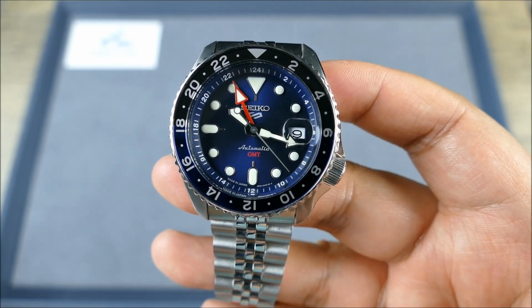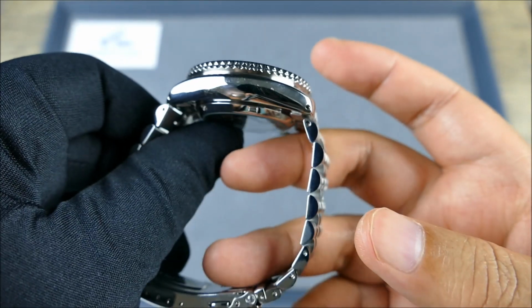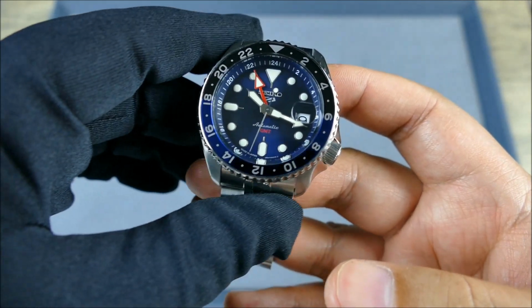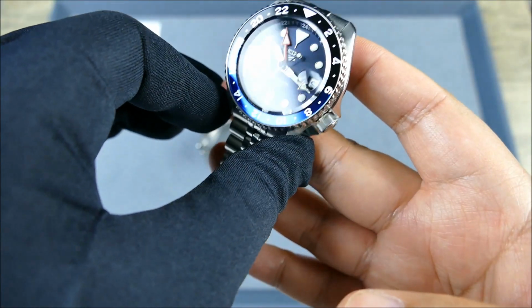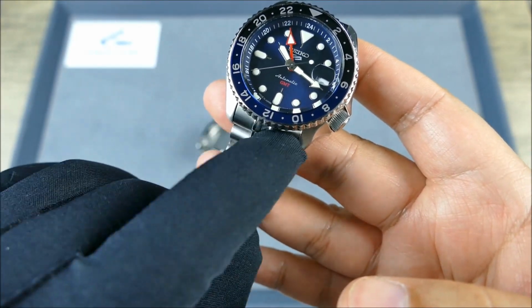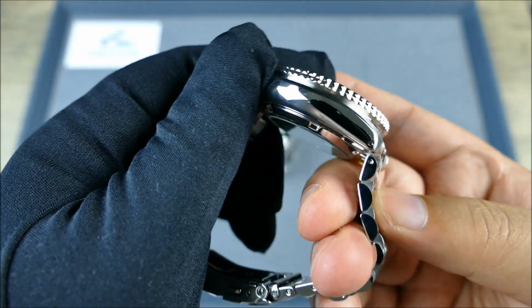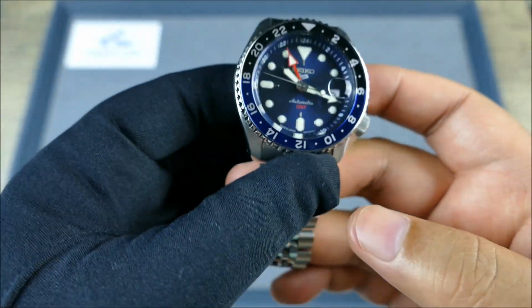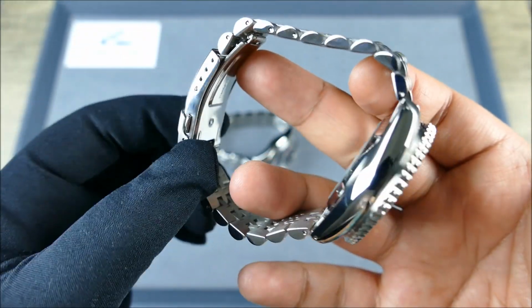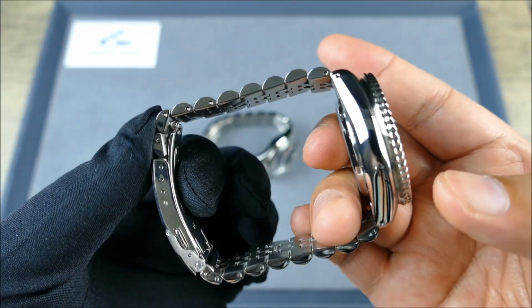It's 42.5 millimeters across in terms of width, 13.8 millimeters thick, and 45.6 millimeters lug to lug. It has a 22 millimeter lug width. Drilled lugs, which is great, nice and polished. Everything's solid except for the clasp, which is stamped, but it does the job, and it flows really well with the bracelet.